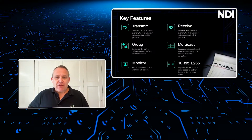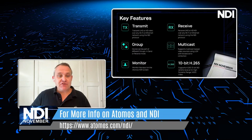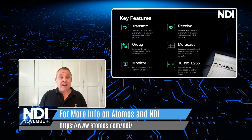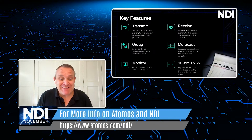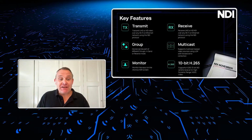And so we can transmit and receive. So there's an encoder and a decoder, and it's all NDI 6, which supports 4K HDR. So right up to the top levels of video content. And we love HDR. We think it's amazing, and our customers obviously use it every day. And so now NDI can bring that, which is one of the reasons we went for this.